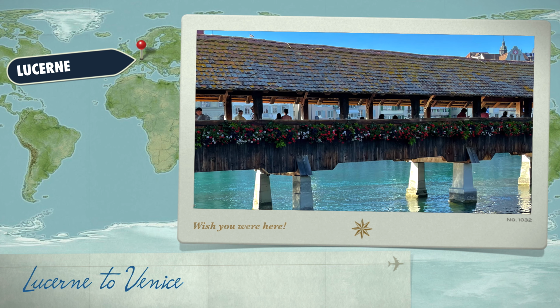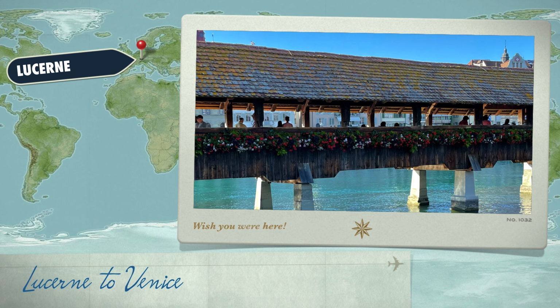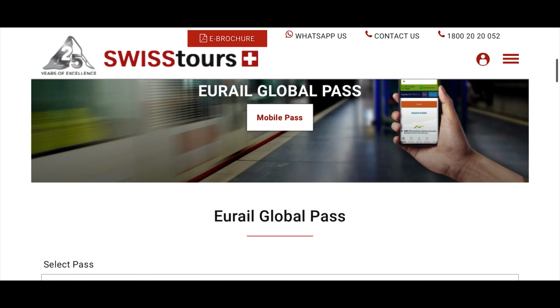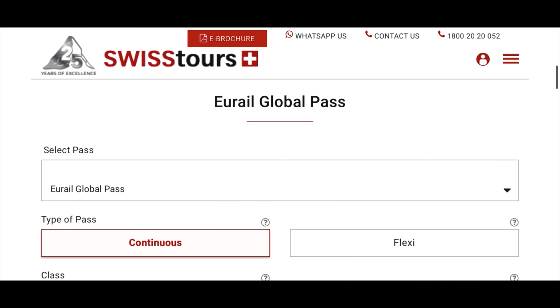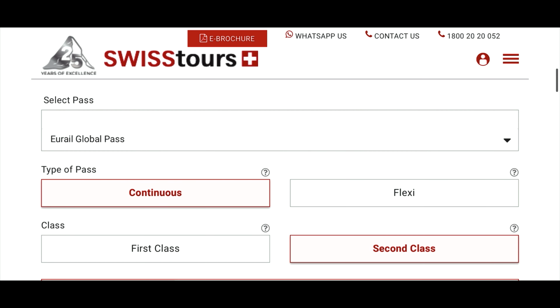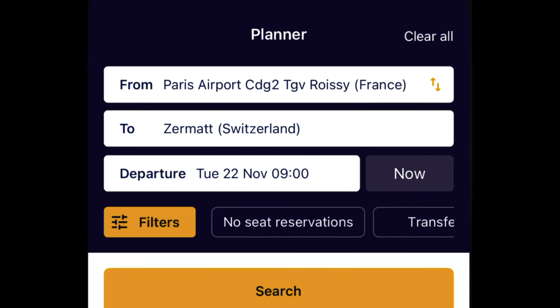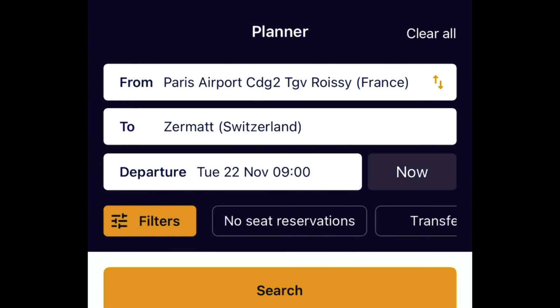Now traveling to Venice from Lucerne means crossing a country border and an international train, and the easiest way is to have a Eurail pass. We bought our Eurail pass from the Swiss Tours website. In order to travel on trains using this pass, you need to download the Rail Planner app also. It's a good application which helps you to add and activate your pass.